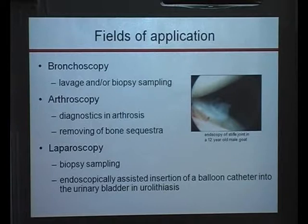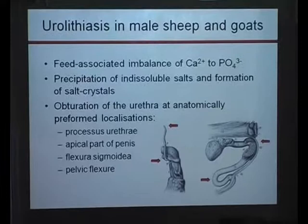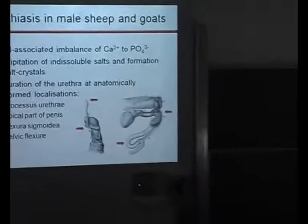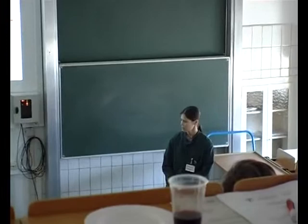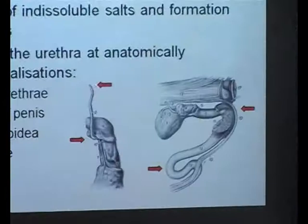Urolithiasis is mainly caused by a feed-associated imbalance of calcium to phosphate. A reduced water intake leads to a precipitation of indissoluble salts and to the formation of salt crystals and urinary stones. These stones lead to an obturation of the urethra at the known anatomically preformed localizations: the pelvic flexure, the flexura sigmoidea, the apex of the penis, and the processus urethrae.